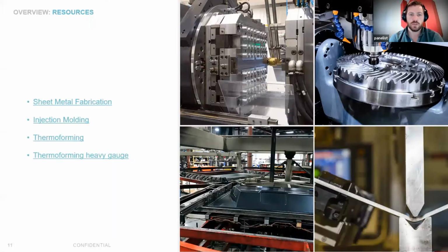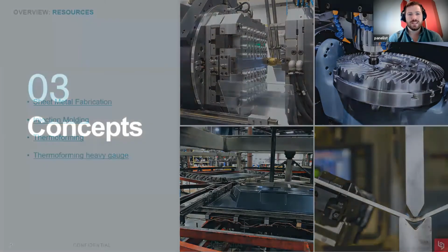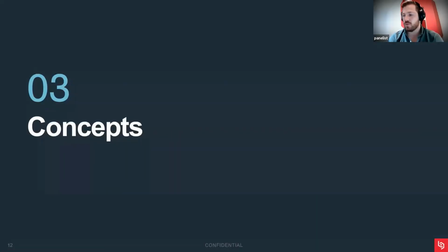I did include some links in here for some different processes. If there are specific process questions, we can hit those at the end, but here are some good resources that I've liked throughout my career to guide for more process-specific things. So that's the plan. Without further ado, we're just going to jump into the concepts and get rolling.